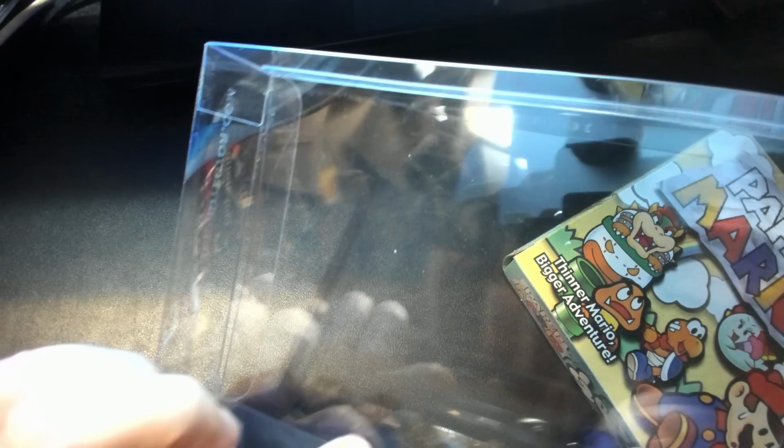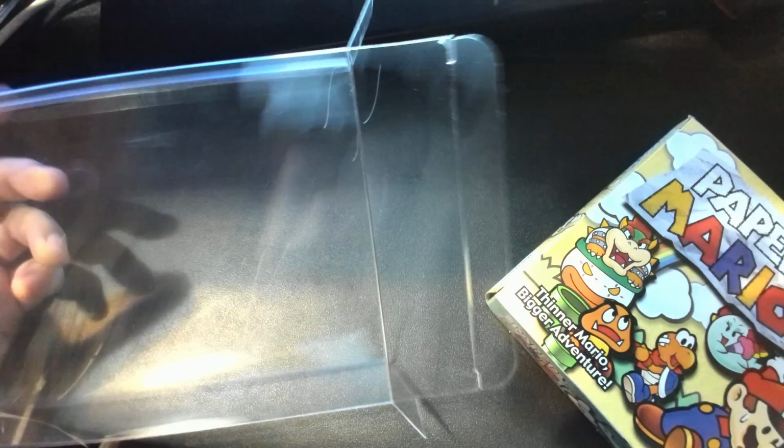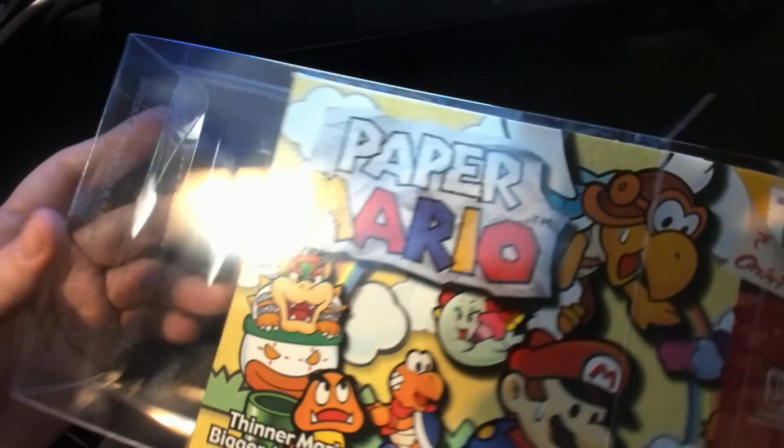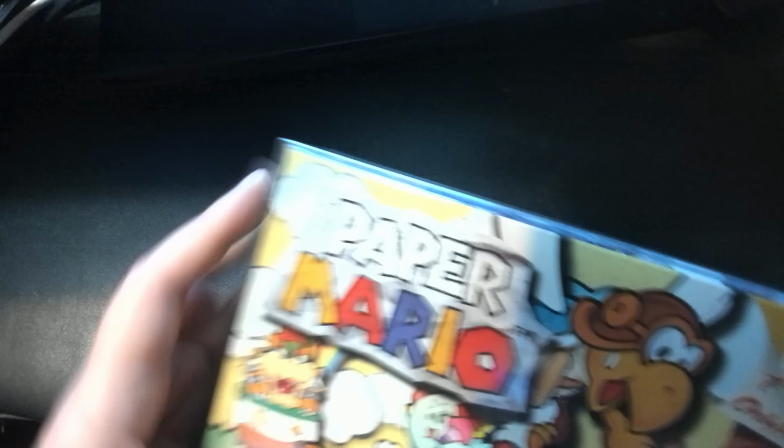I'm noticing there's scratches on this plastic that I do not like. There's a giant scratch. You probably can't see it. But yeah, even with that protective film, it's still getting a little bit of issues here. Okay, make sure we're doing this right. That looks good. Perfect.